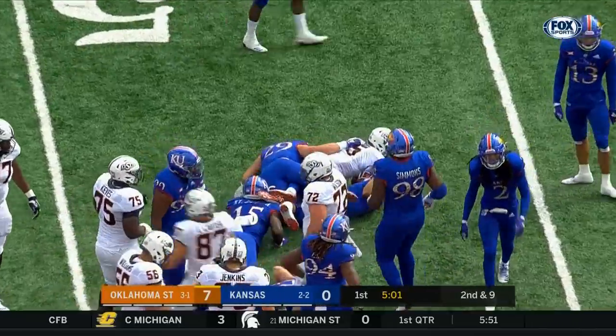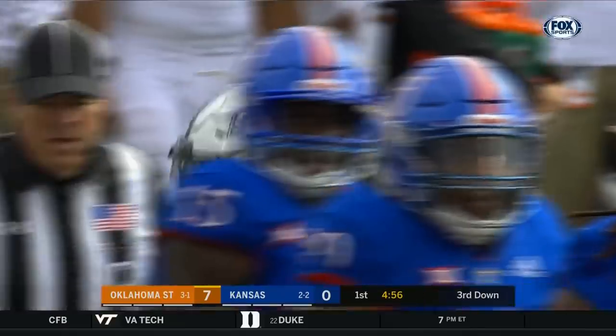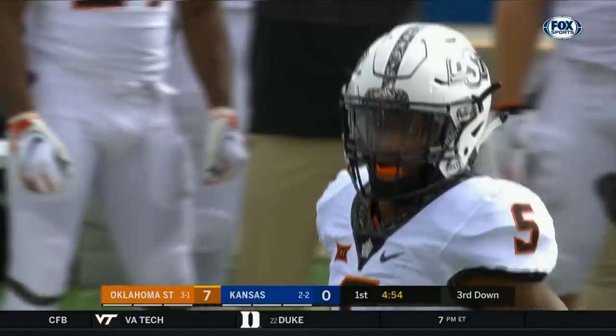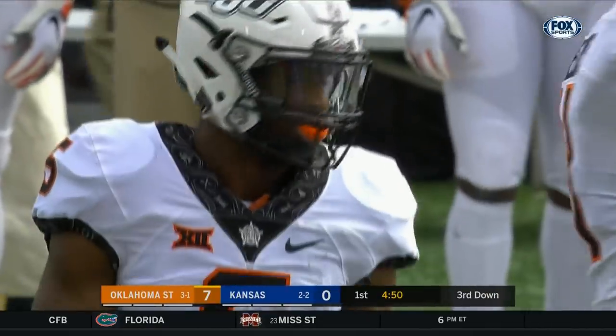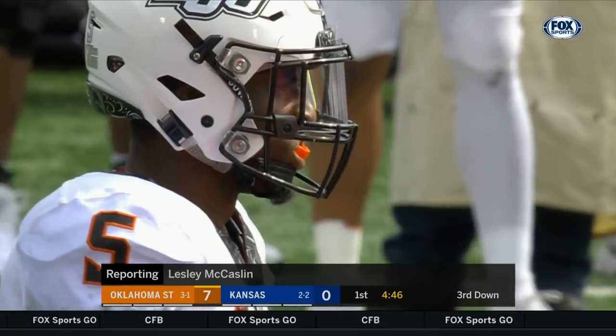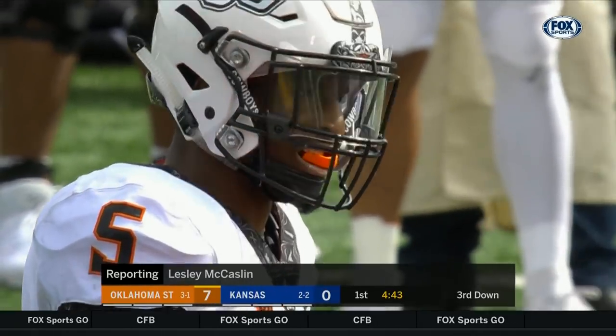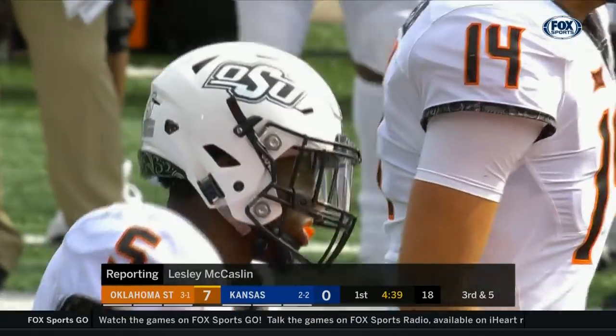A hard hit delivered by Bryce Torneden on a run through a hole on the left side for Justice Hill. 4-yard run for Hill. More on Hill from Leslie McCaslin. Well, guys, he had 6 carries for 48 yards on that first drive. Right now, he's averaging for the season just 11 carries a game. That's compared to 21 last year.